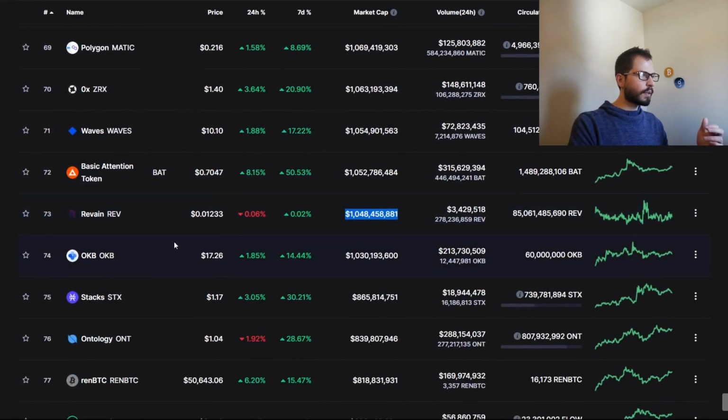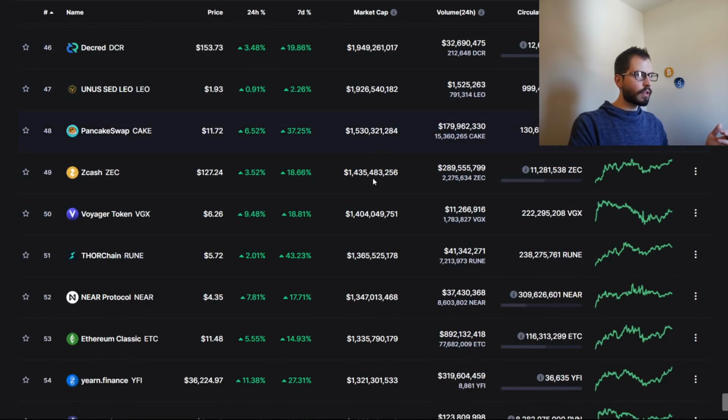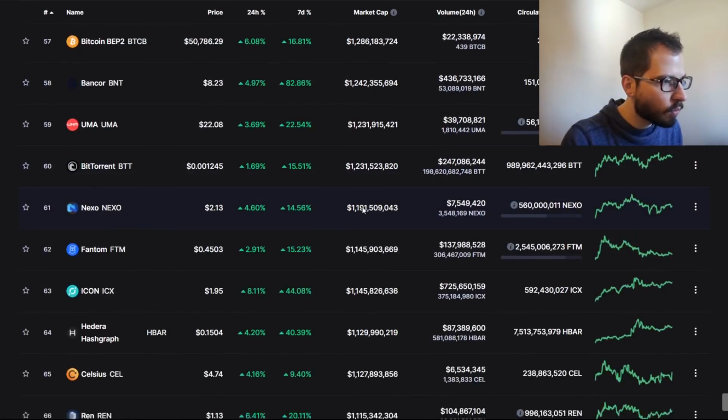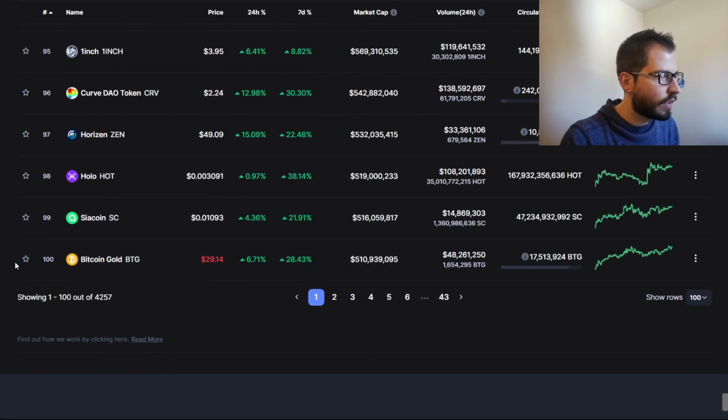We could scroll down to something like this Revain. It has a $1 billion market cap, and as we see with everything here, all the stuff in the top 100, they're all 1 billion and higher. So maybe what you want to do is scroll all the way down to the bottom. This is 100th on CoinMarketCap. It has a $510 million market cap. See, now this is something that has some more room to grow.